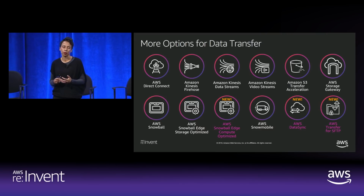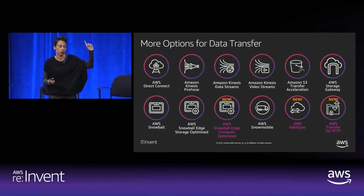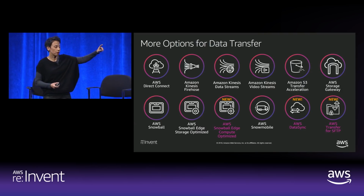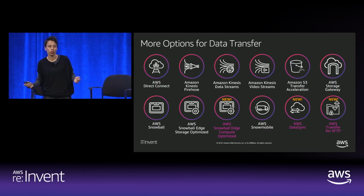Our Snowball family we introduced as data transport. That's how we started. Data transport is basically, I want to get my storage from here, which is my on-premises environment where I don't really have networking and I can't really move my data very quickly. And I have this data that can be offline for a couple weeks. So I want to get it from here into AWS. And so we built Snowball, data transport.